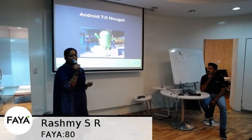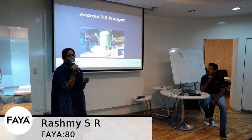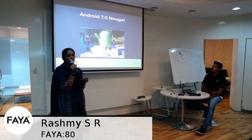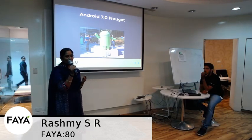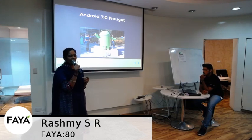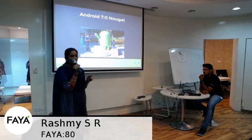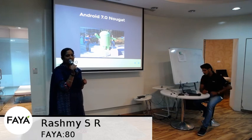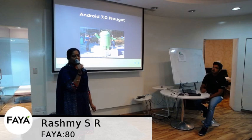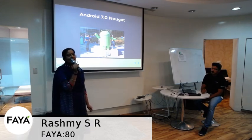There is a direct reply feature that lets you reply directly to notifications without having to open up the app. Support for Vulkan, which is a low overhead API meant for high performance 3D graphics, and the multi-window feature that lets you run two apps at the same time. And there are also several additional encryption and security features like file-based encryption, seamless updates, and direct boot.